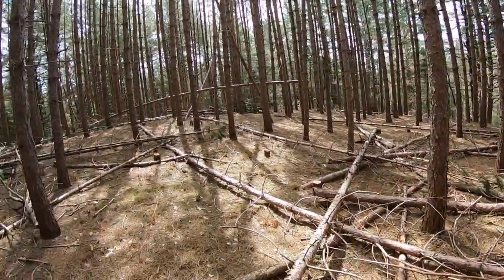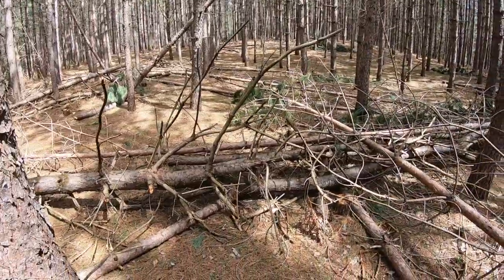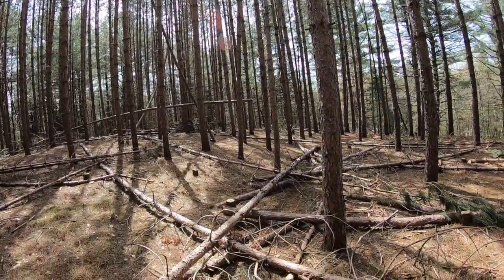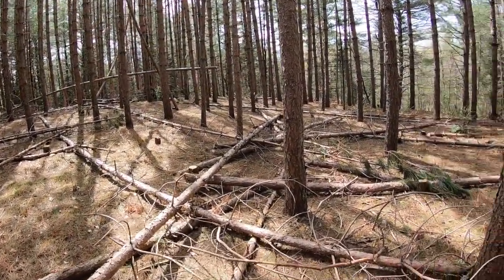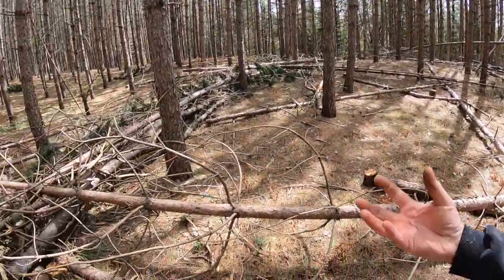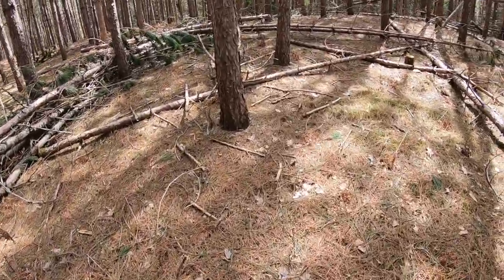So I'm out here today because I got some cleanup to do. I cut all these trees down, thinned them out, and as you can tell, there's a good chunk of sun coming in. What I got to do now is get this cleaned up, cut them to length so that I can get them out of here and allow for all the understory to start to grow up. If we have a look here, it shouldn't take us too long.